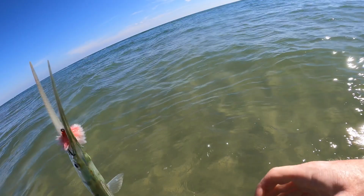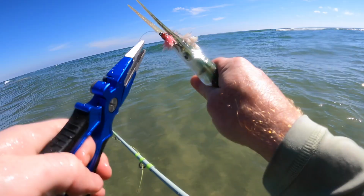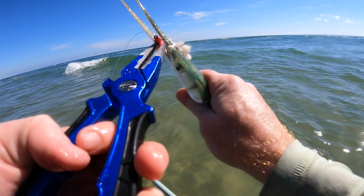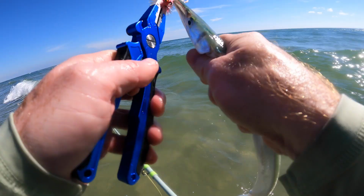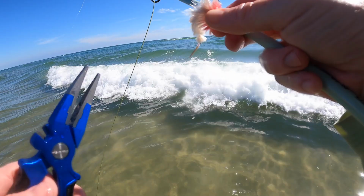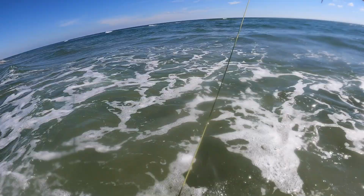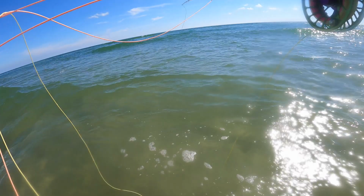Pretty big needlefish. I mean, they get bigger. Boy, these things, they're like mini barracuda. Got gnarly teeth. Like I said, they destroy flies too. Boy, I need a stripping basket, I'll tell you.